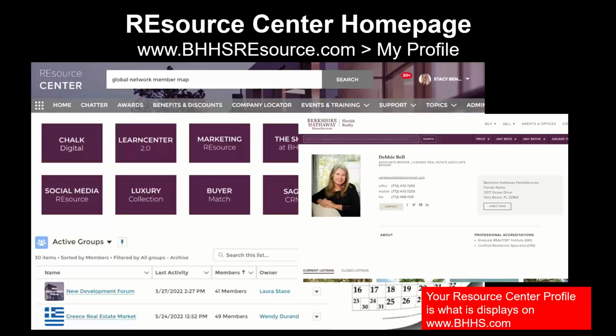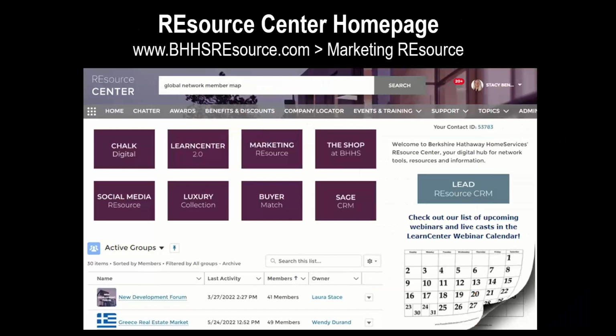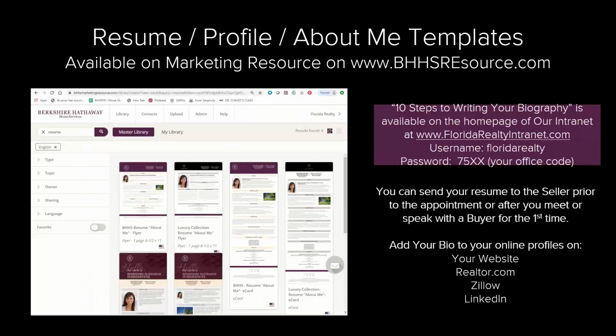Online profiles. I can't talk about it enough. You want your online profile to be just as professional as your offline profile, as your in-person profile. So you want to make sure that your profile is up to date. I had already mentioned that, but the upper right-hand corner, that's your profile that displays on BHHS.com. But in Marketing Resource, there is a resume about me template that you can use to create a very professional looking flyer and e-card on your resume, pretty much on your profile, on your biography.